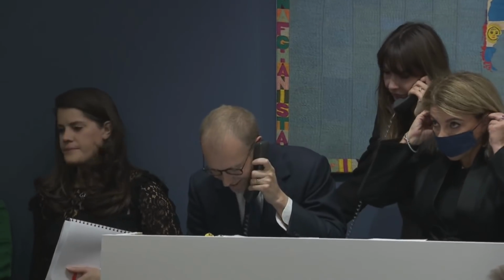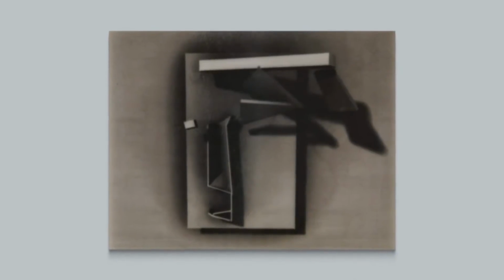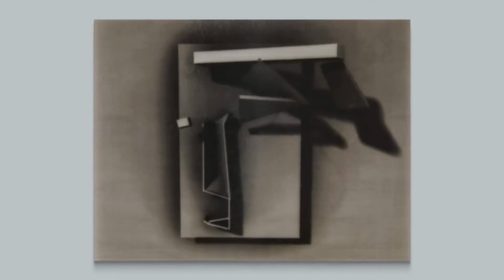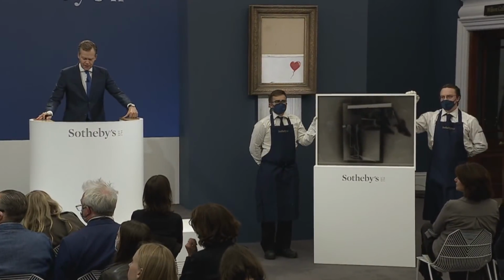At lot number 3, we have an Untitled study by Avery Singer, whose record has been broken 3 times at auction this year alone, in Hong Kong and in New York. It's a wonderful example showing here on my left. And starting the bid here at 120,000, 130,000, 140,000 pounds. Anybody say 150? At 140,000, 150,000. Haley's bid at 160 now.